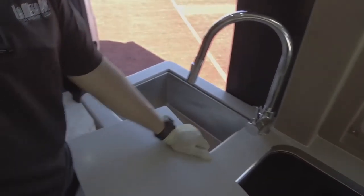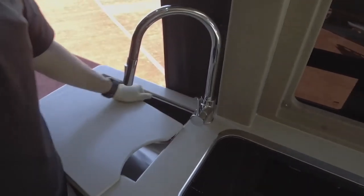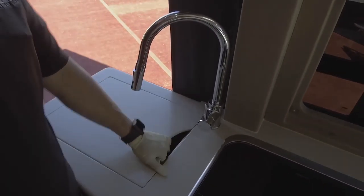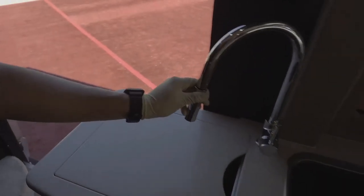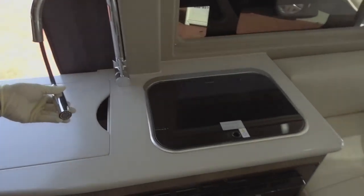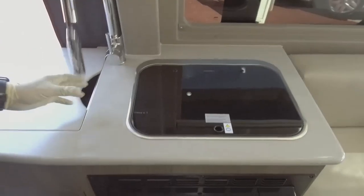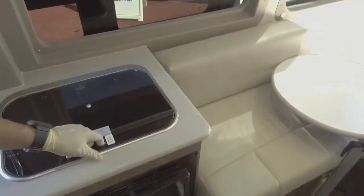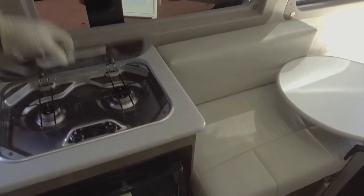Here you have your country style stainless steel sink with the Corian countertop. Gives you more room on the countertop, so if you've got a pressure cooker or crock pot, your faucet is removable, so you can get down in there. And also your Dometic two burner stovetop, all on the LP gas tank.